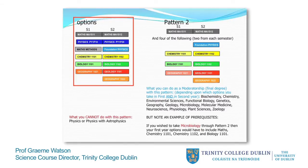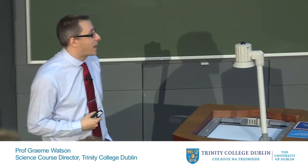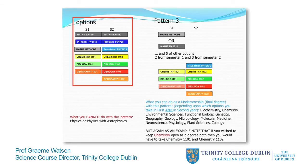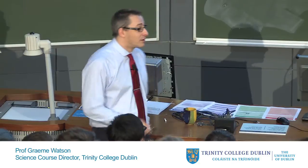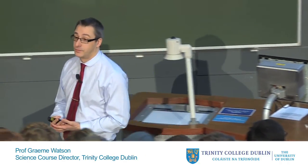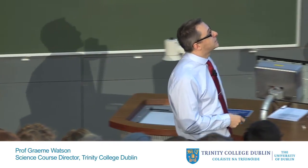What you can't take is physics and astrophysics, because we removed the physics from this pattern. Pattern three has only one semester of maths, which allows even more flexibility. So there's lots of degree options that you can do, but obviously it depends on exactly what you want to do. Chemistry is a nice, easy one. Once you've got one semester of maths, the only requirement for chemistry is that you do the chemistry. So that's 20 credits, that's 30 credits. You've got 30 credits of flexibility to do whatever you like. Again, you can't do physics or physics with astrophysics here.